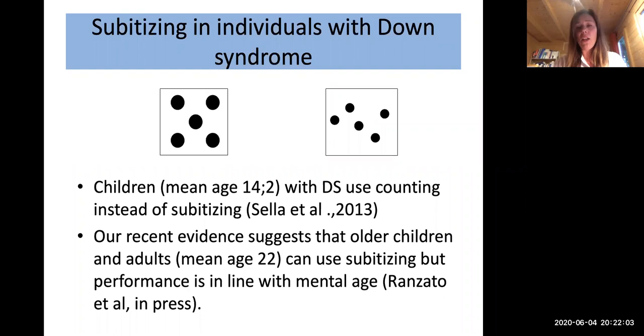So what we see in a number of studies is that individuals with Down syndrome always count the patterns, even when they're arranged in a dice-like pattern. And obviously that means that they might need extra time to complete tasks, because they need to revert to counting, which is more time consuming compared to using your automatic recognition or pattern recognition abilities.